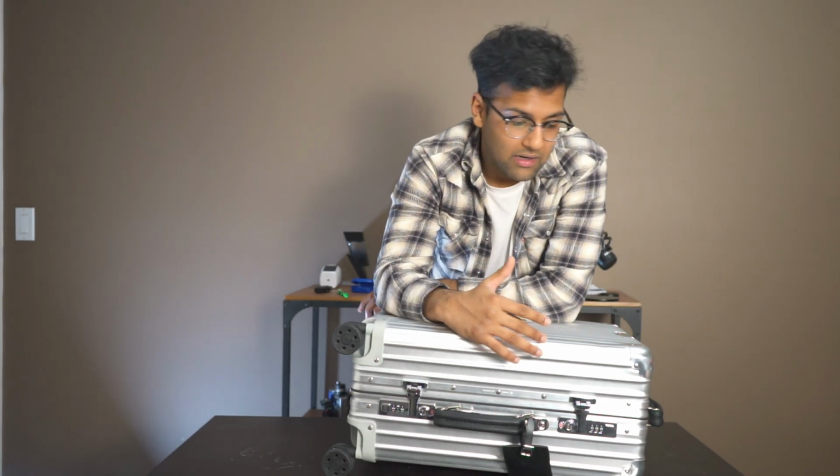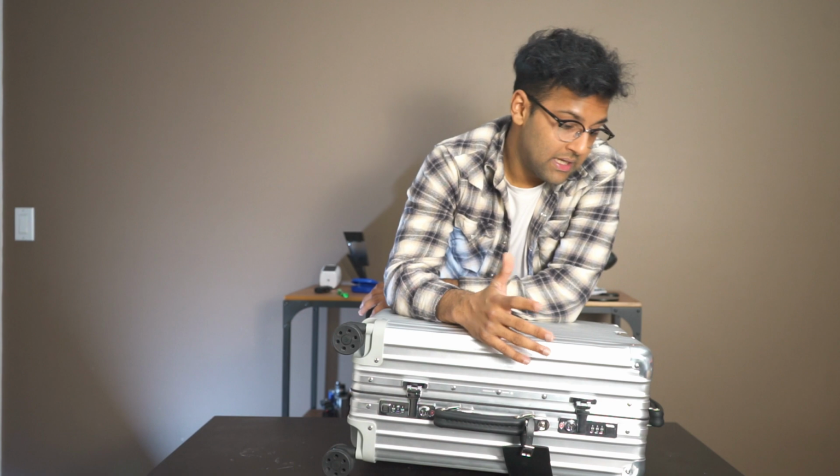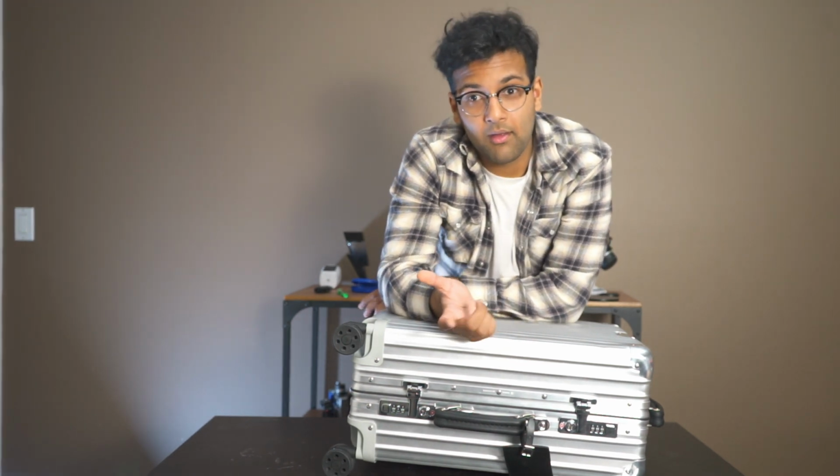But for me, I didn't really like that because I don't want my bag dinged up and I can see everything, and it gets dinged up pretty quick. I used it for a couple of trips, and if you look at it, it looks like it's been used for a year. So it gets dinged up pretty quick. Some people like that, some people don't. It's a pro and con at the same time.